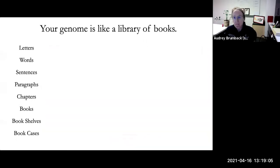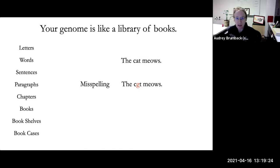So to start with the most elementary change that can take place. If we have a sentence, the cat meows, we can have a misspelling in one of the letters of those words. And so we go from the cat meows to the meows. And you can see that that has changed the meaning of that sentence, and it no longer makes sense.